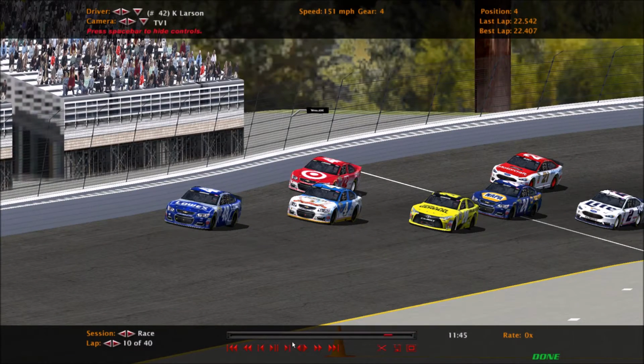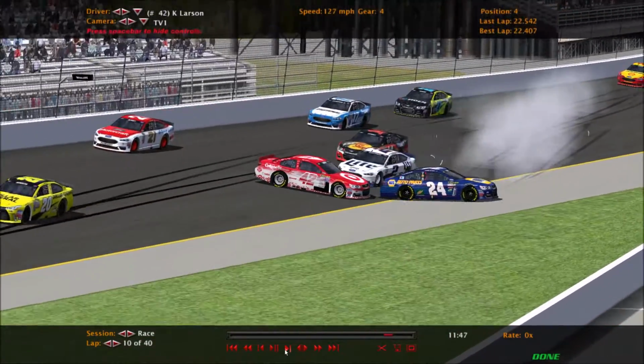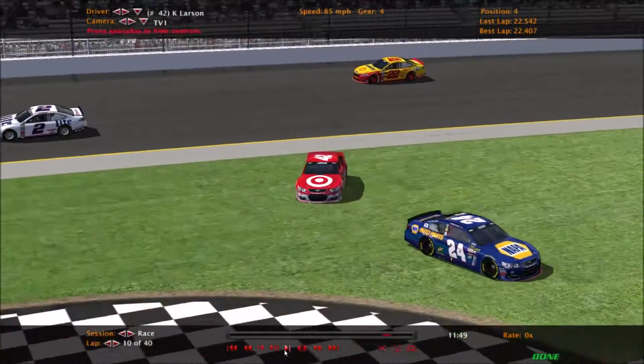You're all the way up against the wall and you can't really do anything. Gregory hits it, comes down into Kevin Bandon, who gets spun by Tyler Stevens. Stevens luckily kept it going. Look at that. Almost wrecked Nate Bell coming back up the track.